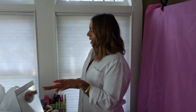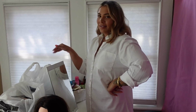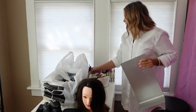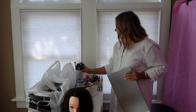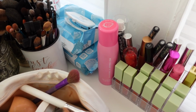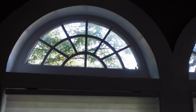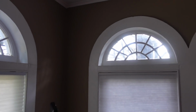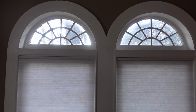And then up top, it's really a mess right now because I'm gonna be filming a fun project tomorrow, so just ignore all of that. But I just keep mirrors up here, all of my makeup brushes, my most used everyday lip products. It's perfect for filming. I love that it has windows all around, and the actual design and architecture of the windows too, I love, because it's just very unique, and again, it adds to the character of the room.